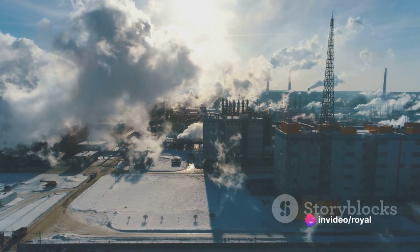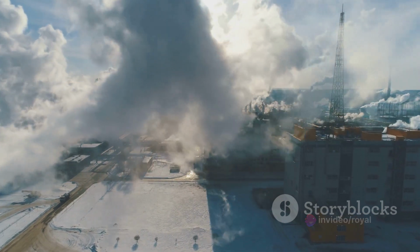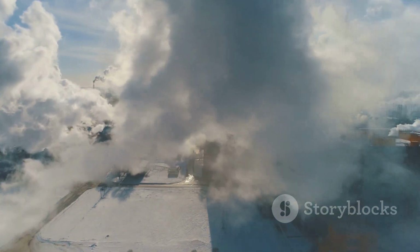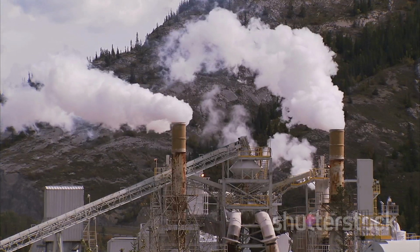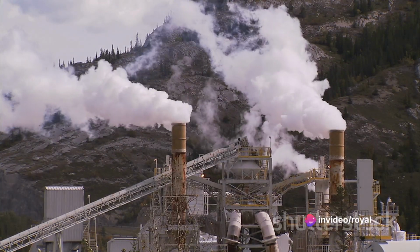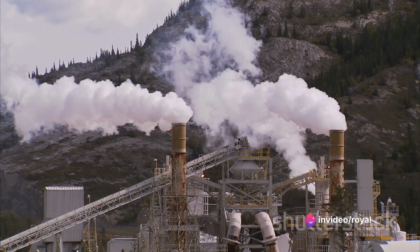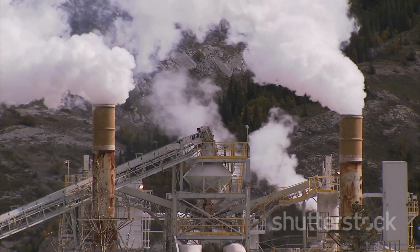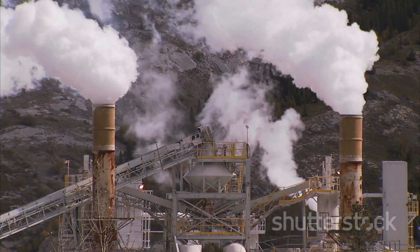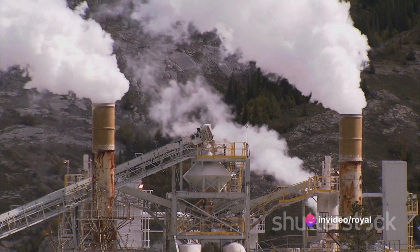First up, we have fly ash. This is a byproduct of coal-fired power plants that's often just treated as waste. However, it can actually be used to produce a type of cement that's every bit as strong as the traditional stuff. The beauty of fly ash is that it's a waste product, so by using it, we're not just reducing our need for traditional cement, we're also finding a productive use for something that would otherwise be discarded.